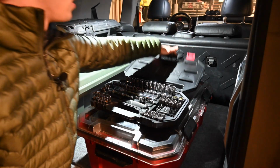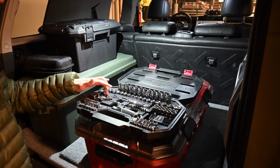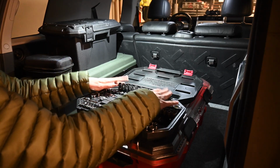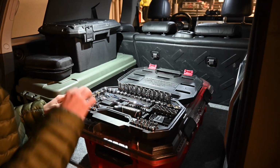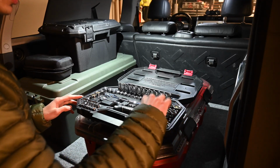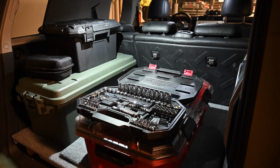So we've got plenty of tools in here. We've got a mini ratchet, a bigger ratchet, a bunch of deep dish sockets, some small sockets. We've got a screwdriver, we have an adapter, we've got Allen wrenches, and a bunch of bits to put on the screwdriver. And along with this, I got these this winter, but I always carry with me a drill and impact drill, because you might need some power tools.